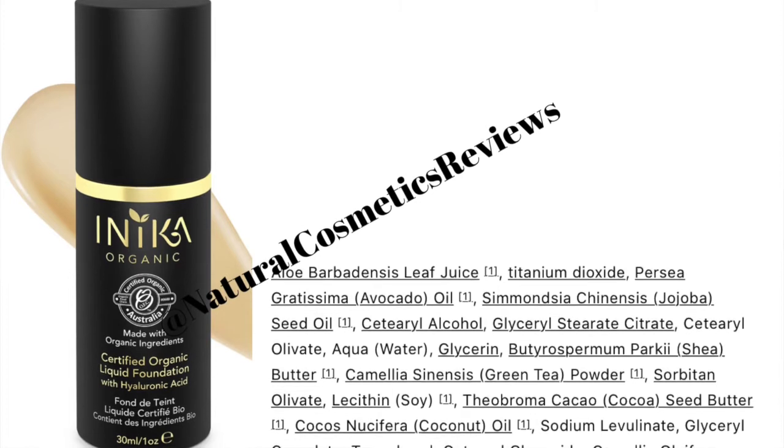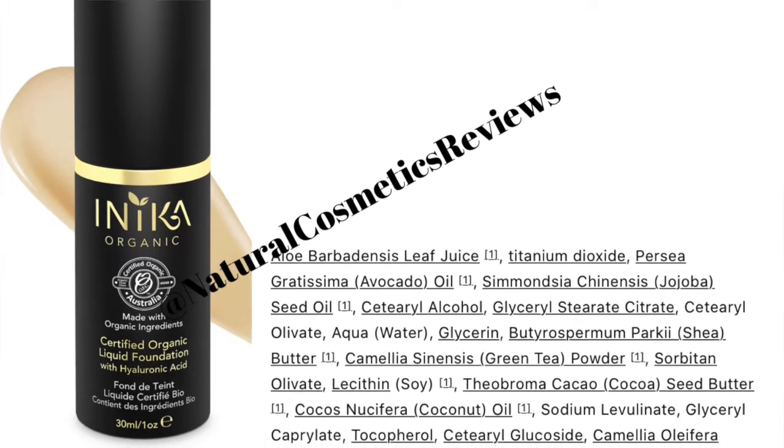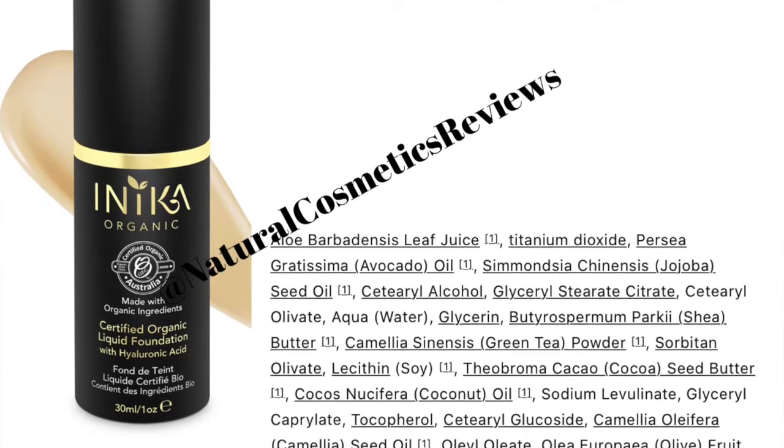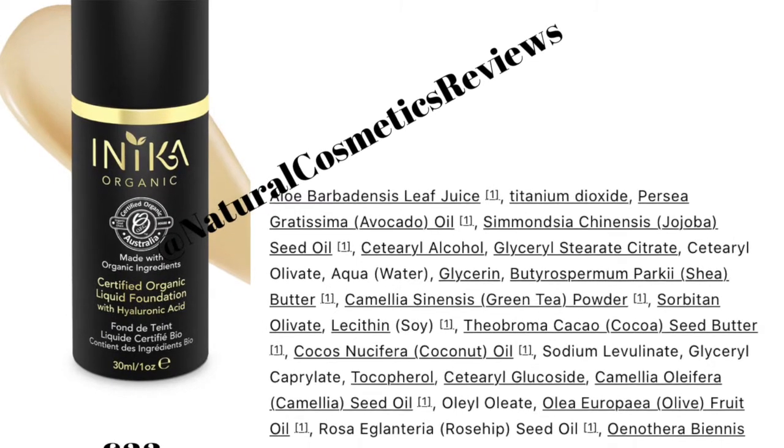I'm going to read from the packaging. I don't need to look at my phone this time. You can look at the screen. We have as the first ingredient aloe vera leaf juice. So this first ingredient is a very strong ingredient. This is the base. It's not even water.